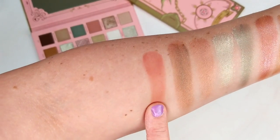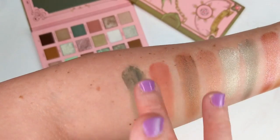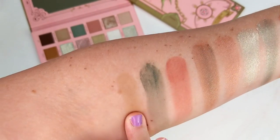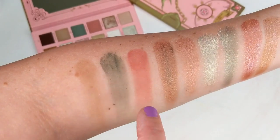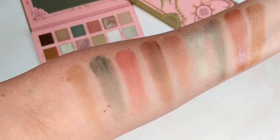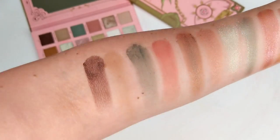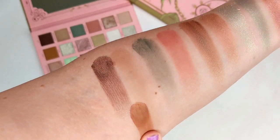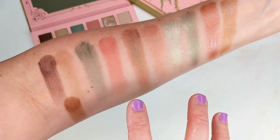They really had no fallout, and oh my gosh, look at how nicely this is swatching. I mean, they're so smooth. This one, a little bit patchy, but that one was really impressive. Let me just try a couple more. All right, here's like a really dark one, so we'll see how that swatches. I mean, it probably needs to be built up just a little bit, but I'm impressed with the fact that there's not a lot of fallout with those matte shades.